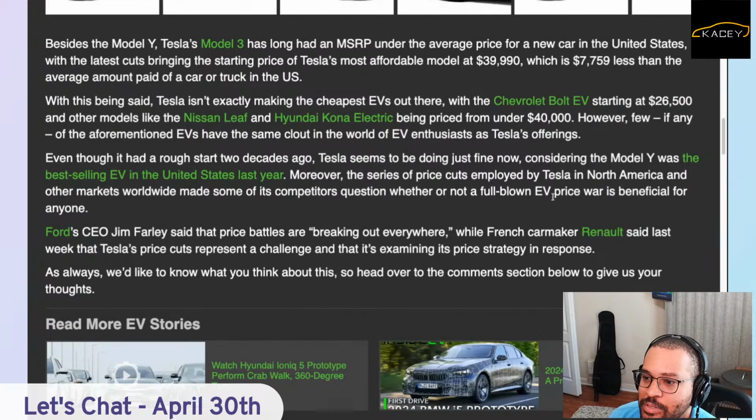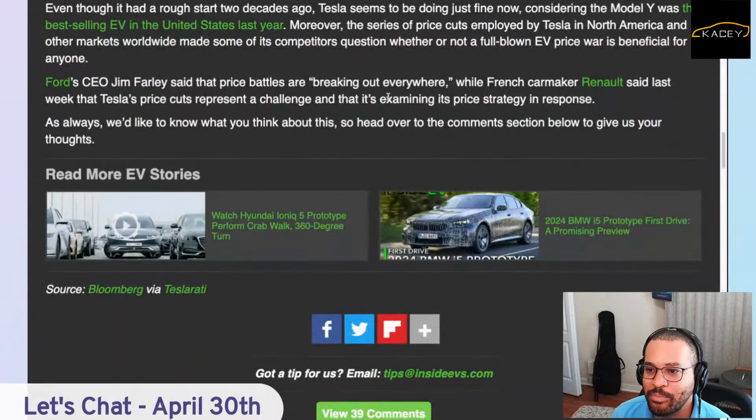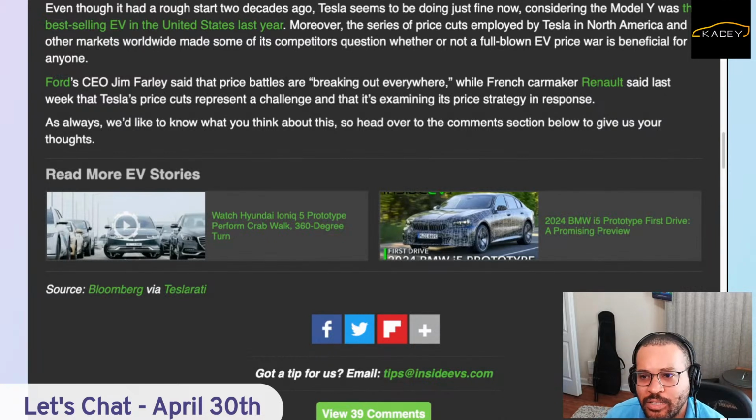Moreover, some of the series of price cuts employed by Tesla in North America and other markets worldwide have made some of its competitors question whether or not a full-blown EV price war is beneficial for anyone. Ford CEO Jim Farley said that price battles are breaking out everywhere, while French carmaker Renault said last week that Tesla's price cuts represent a challenge and that it's examining its price strategy in response. And then you have some competitors like Ford and Renault and everybody who are actually meeting the challenge, and others like BYD that are just opting out. Yeah, we're not going to do that. A couple of the other Chinese ones said no, but most of them said, yeah, let's do it.